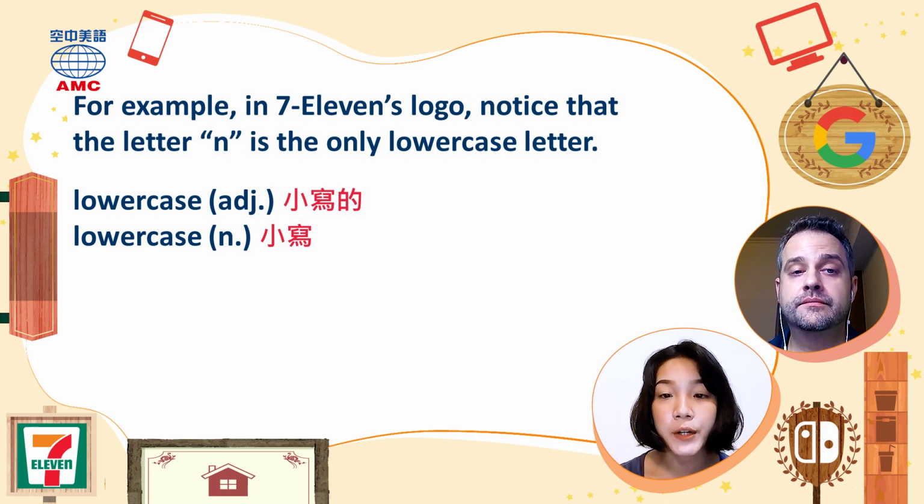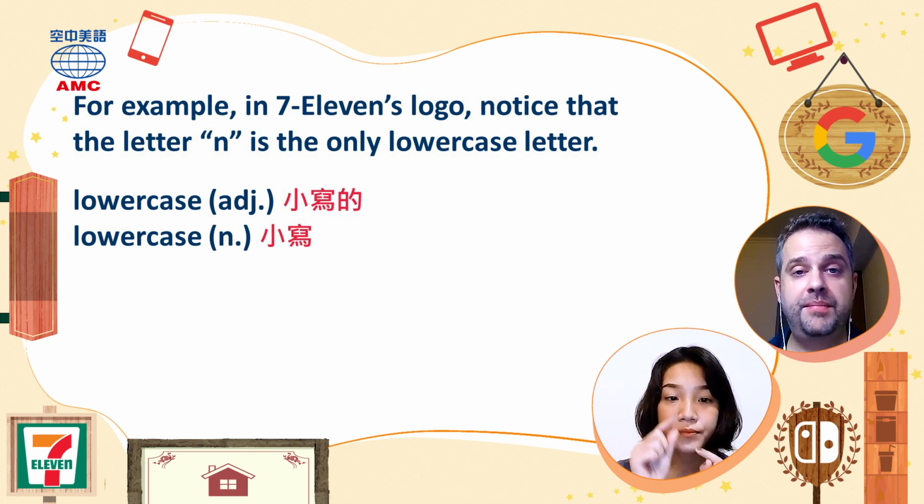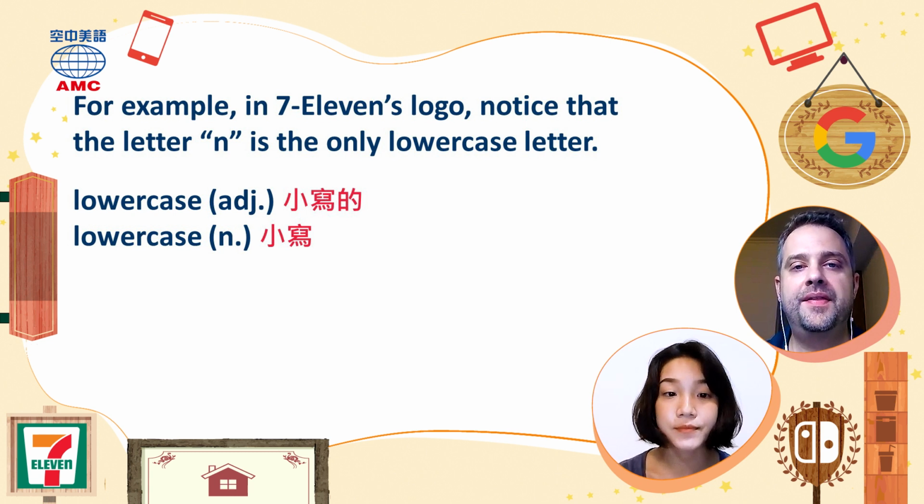The article says, for example, in 7-Eleven's logo, notice that the letter N is the only lowercase letter. That's right. With many alphabets, we see that there are lowercase and uppercase letters. Lowercase is the small ones. Uppercase or capital letters appear maybe at the start of a sentence or at the start of a proper noun. In the word Taiwan, you usually have T as an uppercase letter and the A-I-W-A-N as lowercase, smaller letters.